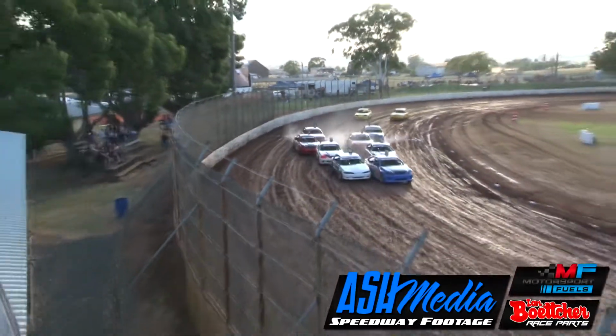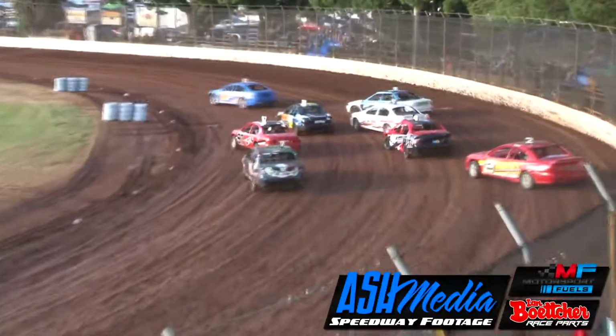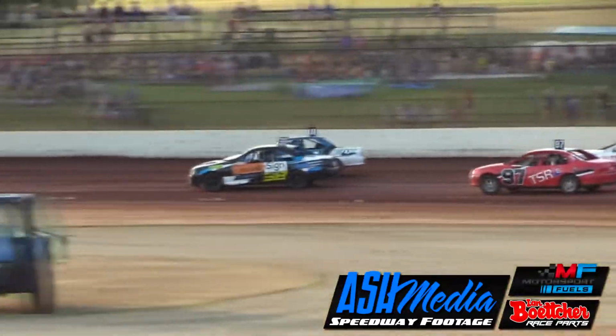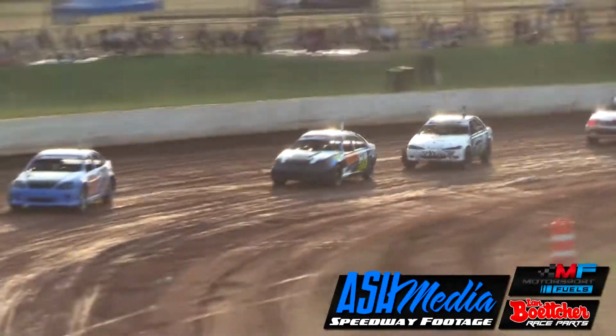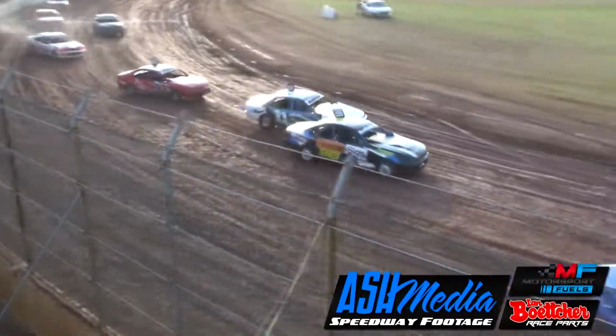Nice start. It's busy early, isn't it? The production sedans are often running McGee up on the inside of Harm, and we'll go side by side down the back on the first circulation here at Ian Botcher Race Parts, Kingaroy Speedway. Henshaw is your race leader, and he will look very good coming past the tower for the first circulation.